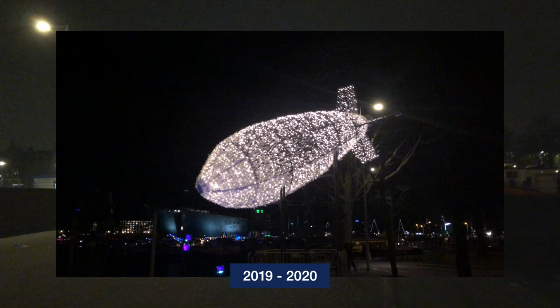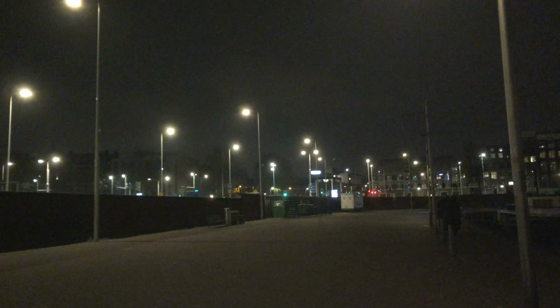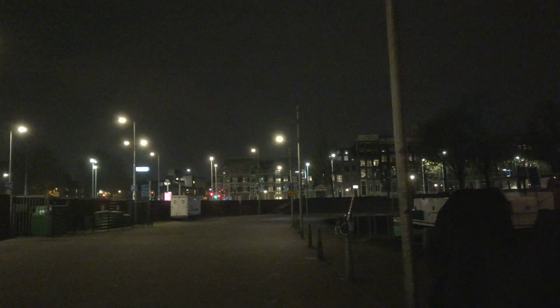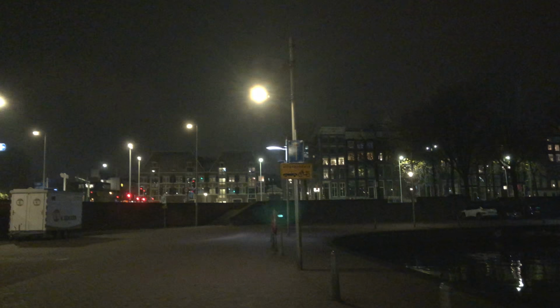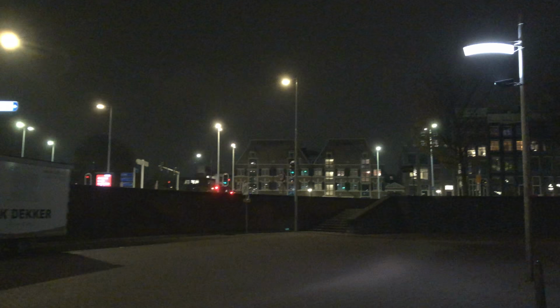So the Amsterdam Light Festival, of course, with the energy transition and the usage of energy, is trying to reduce the amount of energy wastage. So almost all the exhibitions are made with LED lights that don't use a lot of energy, and even the crew is transported on electric bikes and on electric boats. But of course, in the center of Amsterdam, you just need an electric boat, because with a fossil fuel engine, you cannot sail the canals anymore.